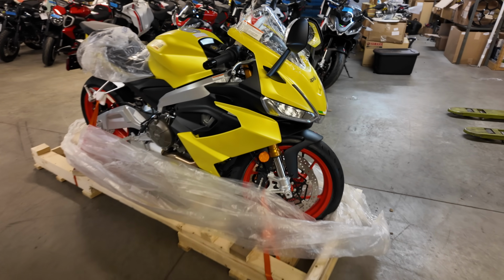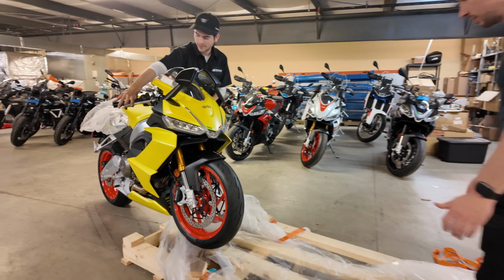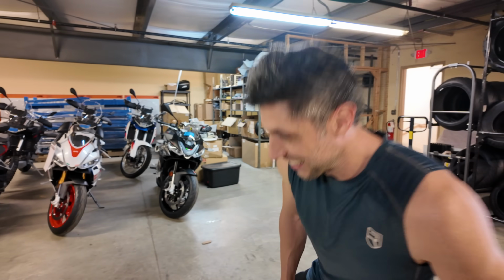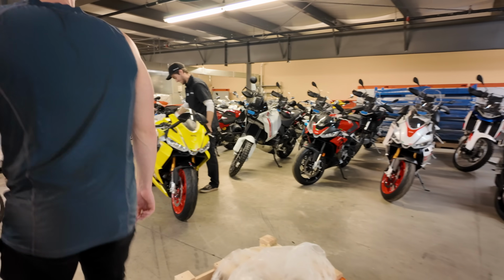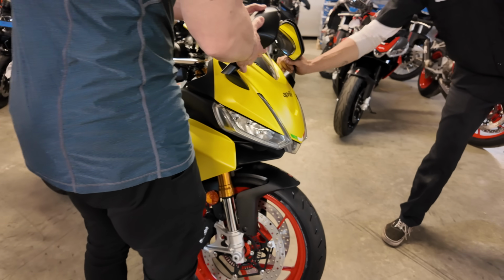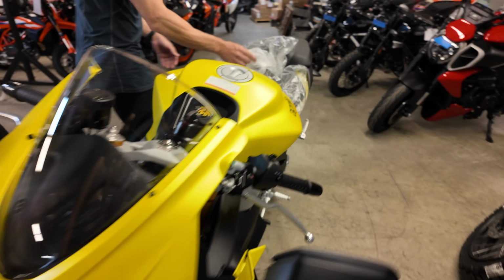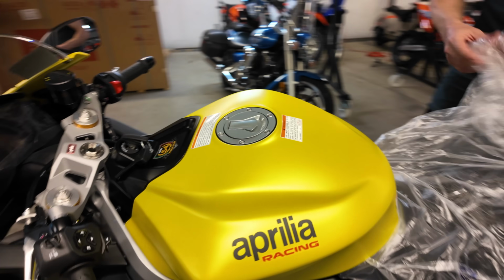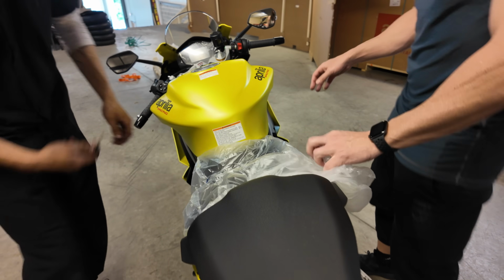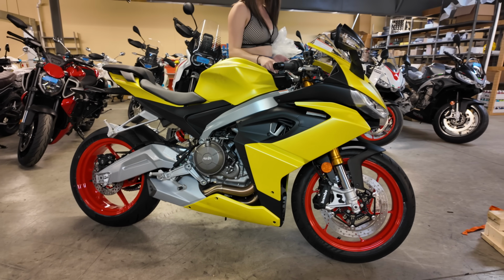Let's get it completely out and push it out, and I'll talk a little bit about it. Very carefully. Woo. That's no joke, dude. That's cool that they bend in like that. Do you have to take the whole seat off to get rid of this? Yeah. Okay. All right, we got it off the platform. Look at this color, it is insane.